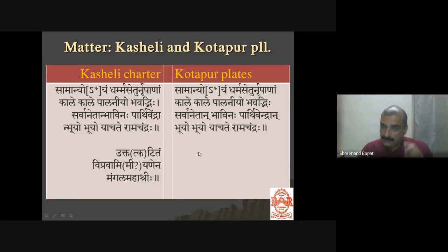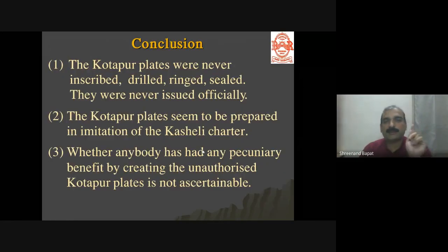So now the point is that the Kasheli charter seems to be imitated in all respects: in the size of the plates, in the matter, in the alignment of the matter, in the name of the Doni, everything is almost copied. But the point is that the Kotapur plates were never actually inscribed. They are only written. They were never drilled. They were not ringed. They are not sealed. And this means that they were never issued officially.